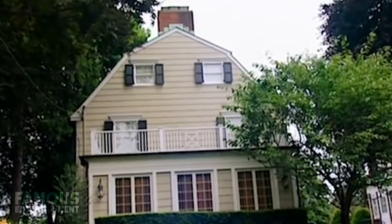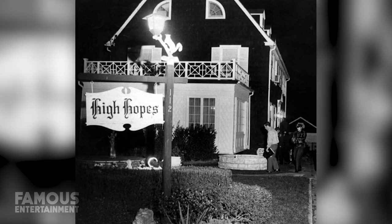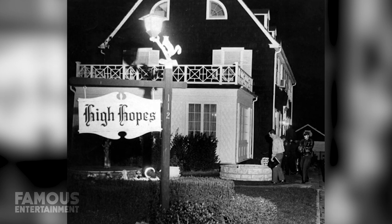Today there are 18 different films about the house, the most recent one being the one starring Bella Thorne. Several documentaries have also been made, including some that featured Ronald DeFeo Jr. Despite all of the theories on the Amityville house hauntings and how they were a hoax, is it possible that evil spirits inhabit the property? There have been eerie images taken at the home over the decades, so I'll let you be the judge.